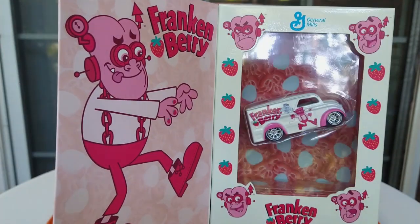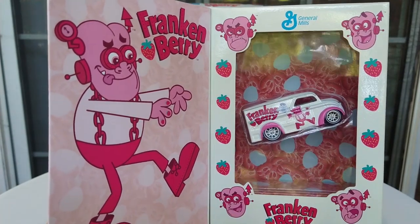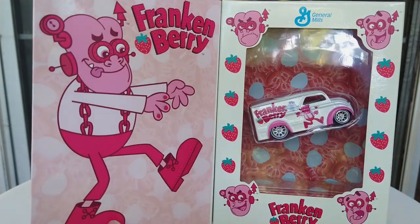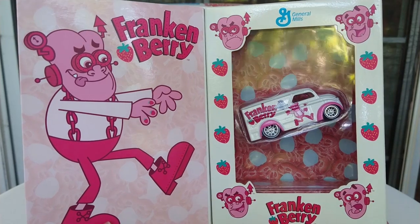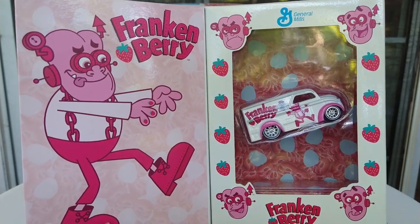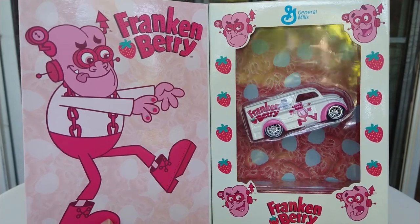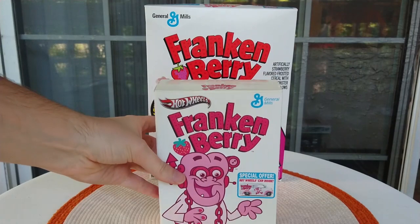You have 4 different facial expressions by Frankenberry in all 4 corners on the right side of the box when you open it up. Frankenberry looks like he is rushing to grab Dairy Delivery so he can open it up and grab all the cereal he can because his sugar rush is coming to an end.